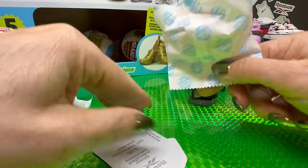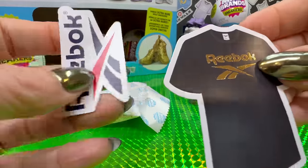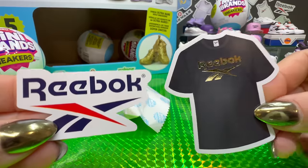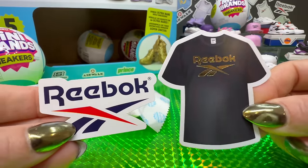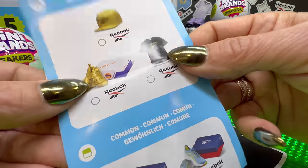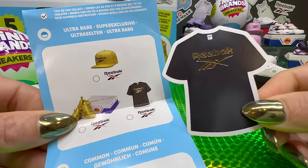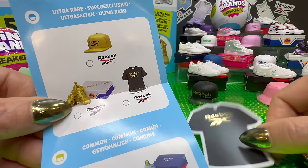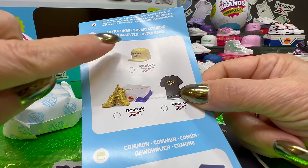Collector's guide. We get, oh gosh. Oh gosh, guys. Wait a second. What is going on here, guys? Wait, I think. Oh my gosh. I think we did. I think we did. Guys, this sticker is one of the ultra rare stickers. So maybe that means that we are going to get the ultra rare sneakers and the hat.